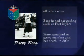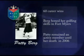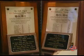As an ambassador to the game, Hall of Famer Patty Berg was an active member at Cypress Lake up until her death in 2006. The largest single exhibit of Patty's trophies and memorabilia are on display in the clubhouse lobby.